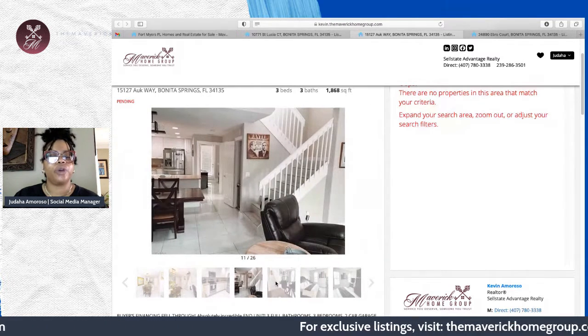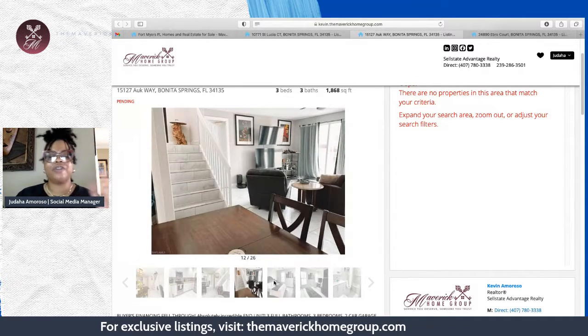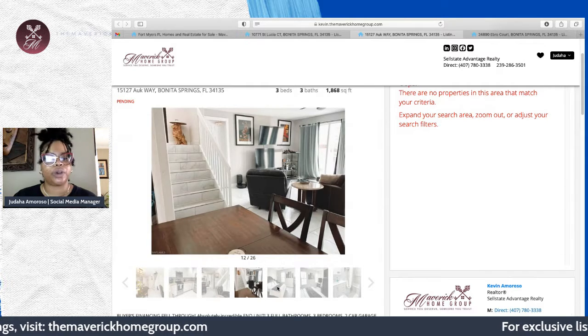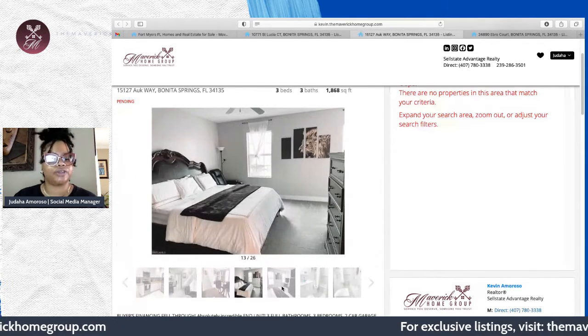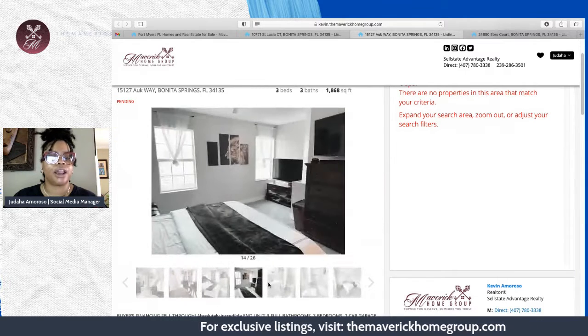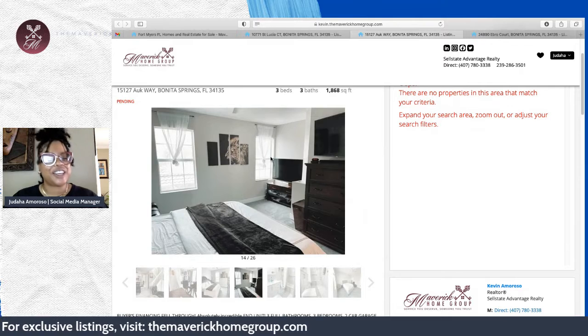And then see that we do have a second floor here, which for some places that we showed in the past, we've shown a lot of one floor. So I'm happy that we're showing a second floor, especially in Florida. We have this room right here. A lot of sunlight, I love the extra sunlight. We have two TVs in here.